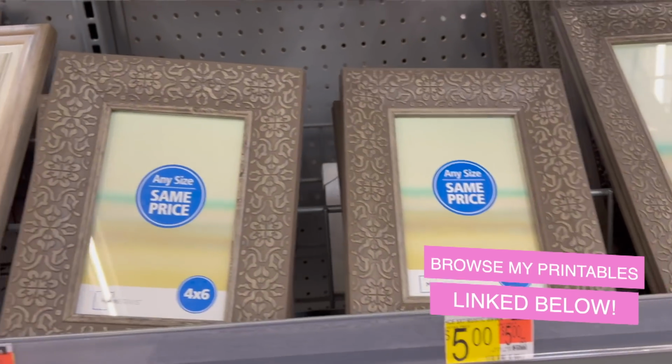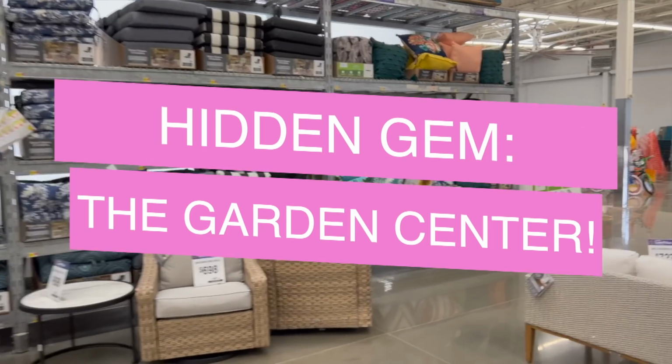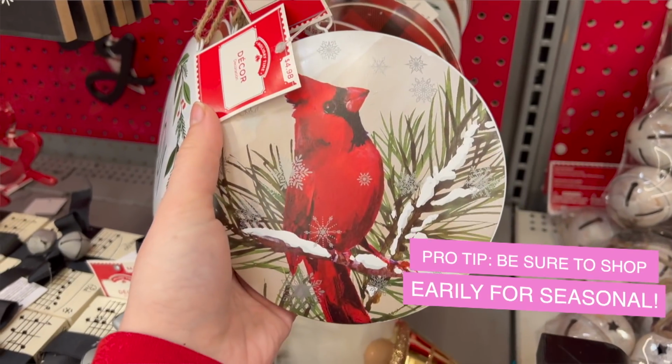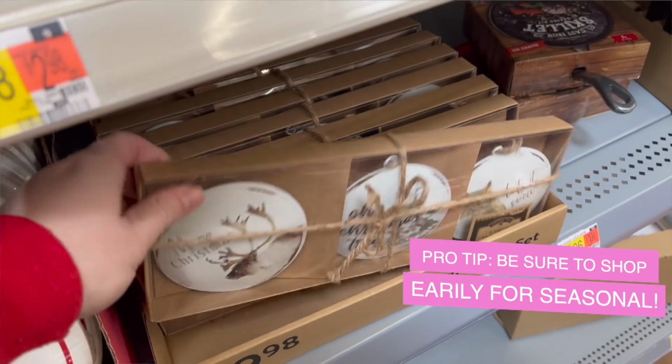One of the areas not to sleep on is their garden section, and not only this time of year when it is for your patio needs, but also when it comes to Christmas. My stores set up their Christmas stuff out in the garden section, and so if you don't go out there to look, you will miss it when they put it up earlier, like in September and October.